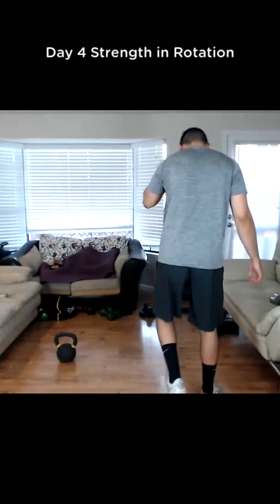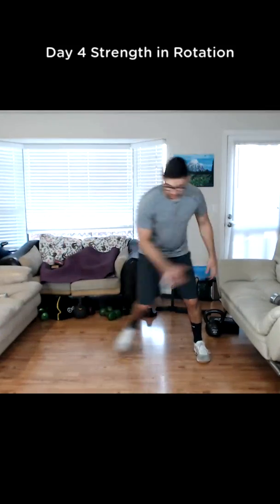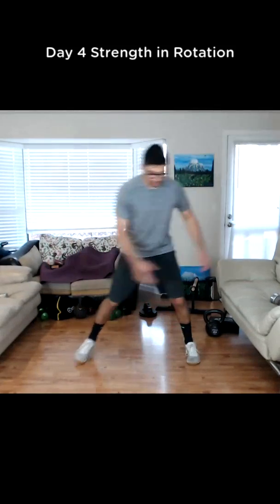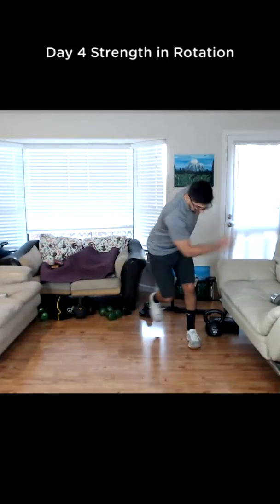Skater jumps. Okay. Again, trying to get into a different range of motion here. It's kind of like those fall out lunges, but it's going to be continuous. There's no rest in between. You can go a little further if you want to challenge yourself. Big thing we're looking for here is just that big shift. 30. Shift, shift. 15. 5, 4, 3, 2, 1.